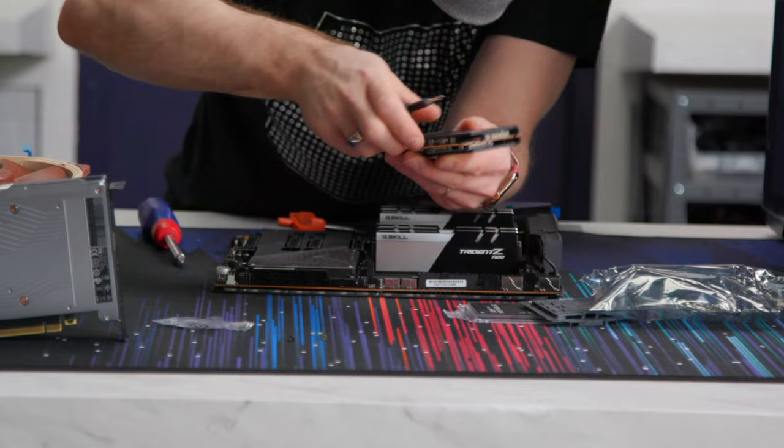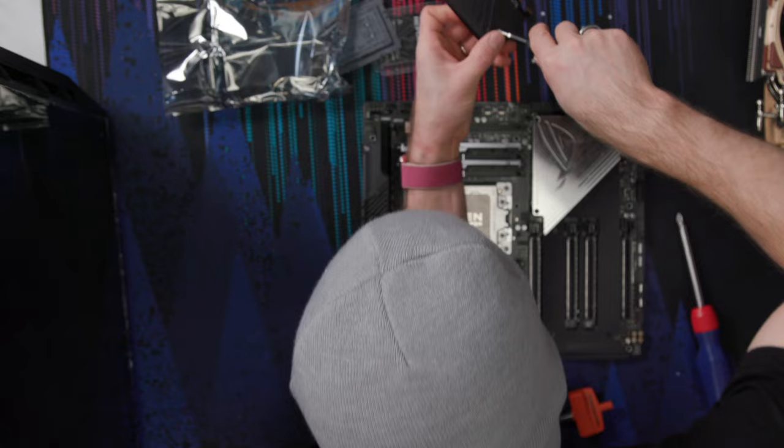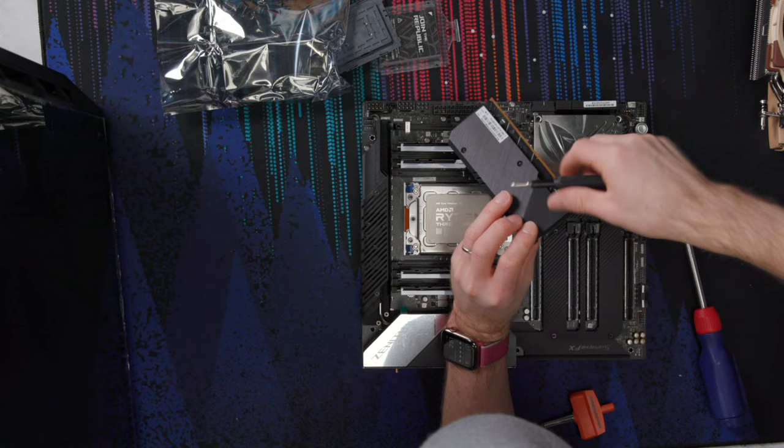Shoot, I don't know where the... It's hard to feel. This one's more textured. Does this come off? Yeah, sure. Oh man, there's a texture here that makes it really hard to find the screw. I think it's here. Oh, what?